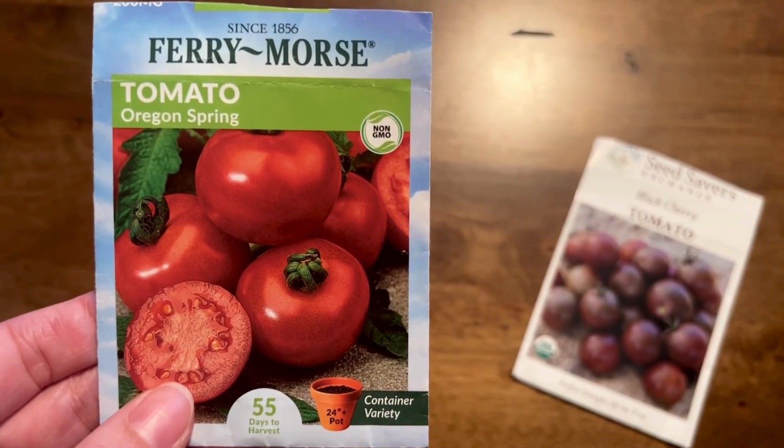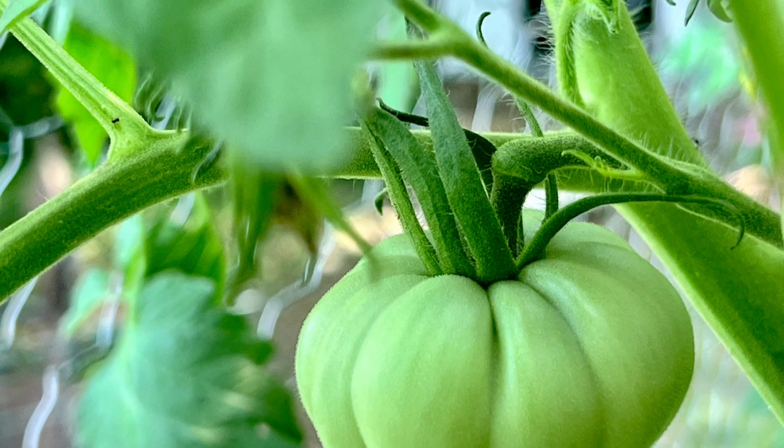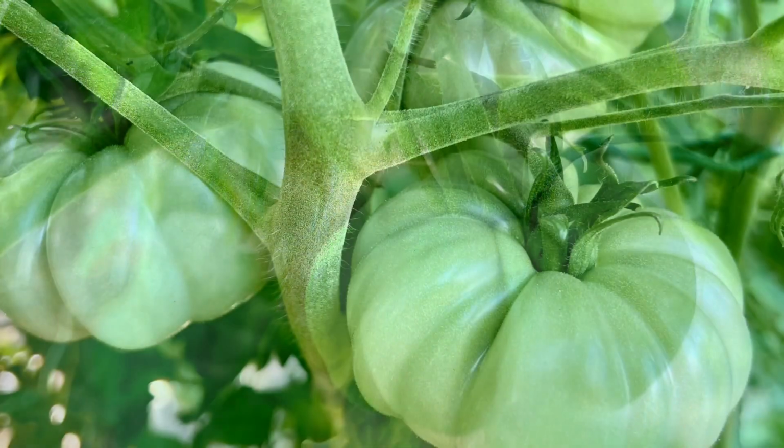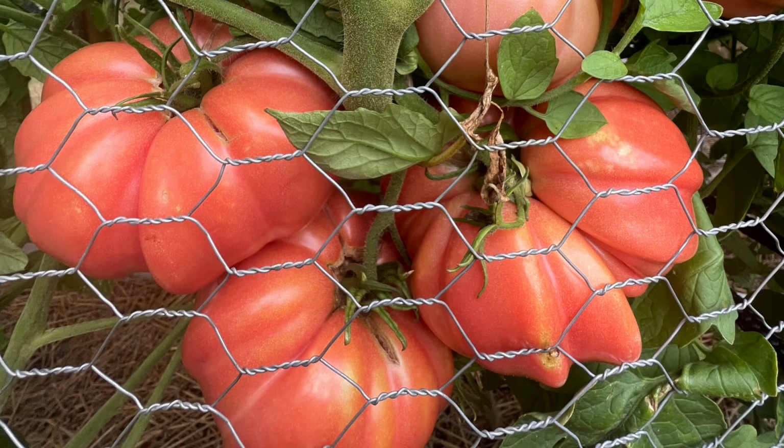I also grew another determinate variety called the Oregon Spring. This one was pretty unique with all the wrinkles and folds. Also a favorite to photograph. We harvested several of these, always would fill my basket every time going out to the garden. I would say more of a medium to small tomato.